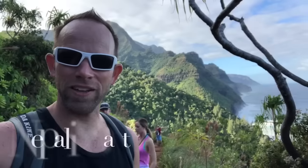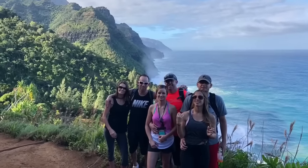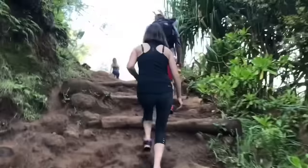All right, we're about 1.5 miles into our hike. Behind me, you can see the famous Napali coast. We are on the final stretch of the first 2-mile section of the hike that's going to lead us down to the beach.